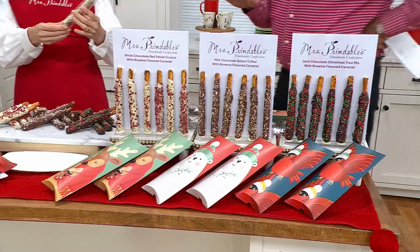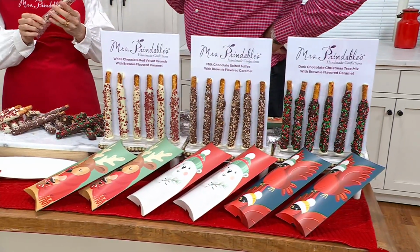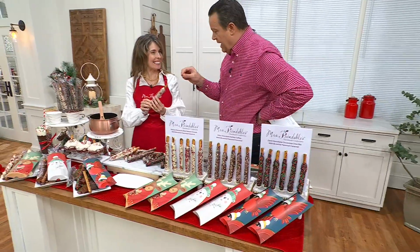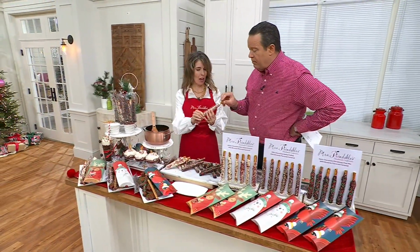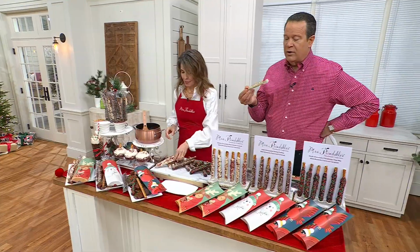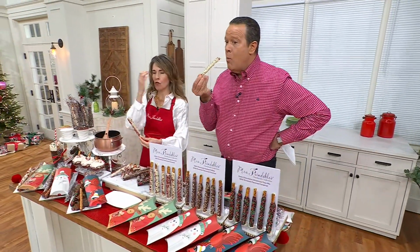Come on in, help yourself. We've got it individually wrapped. First thing you do is you take a crunchy, slightly salty pretzel rod. Yeah, you got it. You dunk it in this caramel. Yeah. And then you glob on the topping. Now, you know it. You will help yourself. I'm going to have you come right out of the wrapping. This is the white chocolate with the red velvet crunchies on top. Exactly.